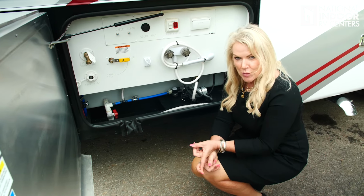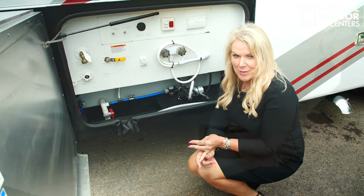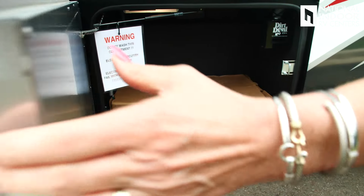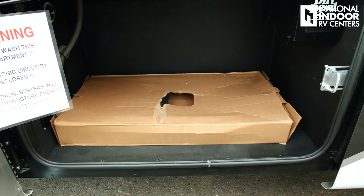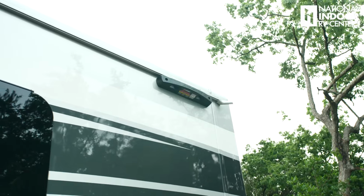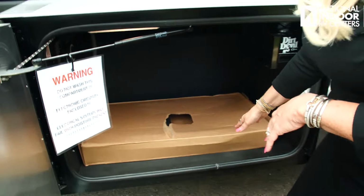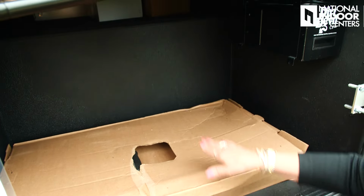150 gallon freshwater, 70 gray and 45 black. More storage, and we've got the telescoping ladder. That's one of the things I forgot to show you, right here on the rear back of the coach at the very top. That's what your telescoping ladder attaches into. This is now a standard item for 2025. I do love that. So you can store that easily in one of your bays.